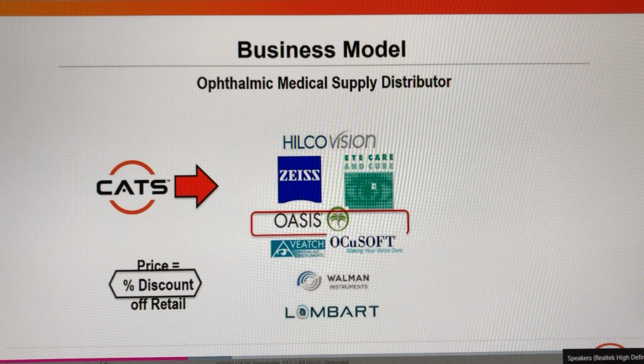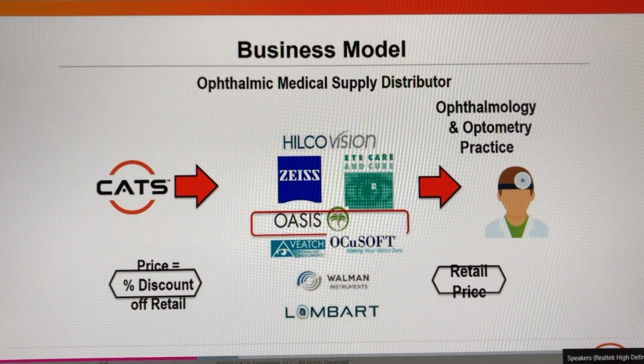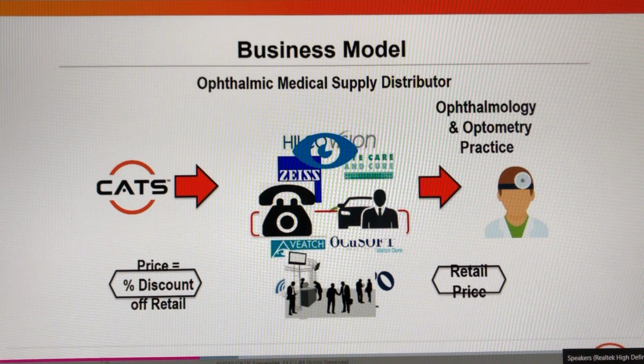Our business model incorporates a low cost of customer acquisition. We sell CATs at a significantly increased discount to the distributors, the same distributors that sell the existing legacy product. They then sell retail to the ophthalmic practices. I apologize, this didn't come through entirely well.